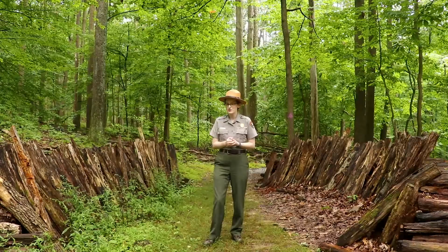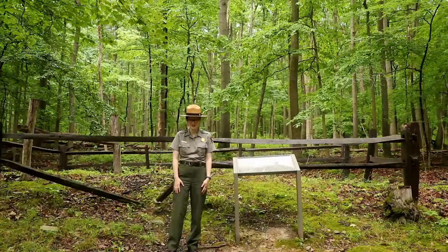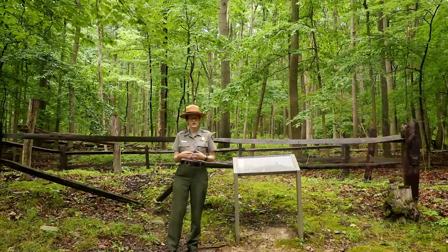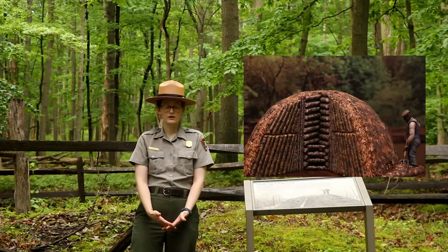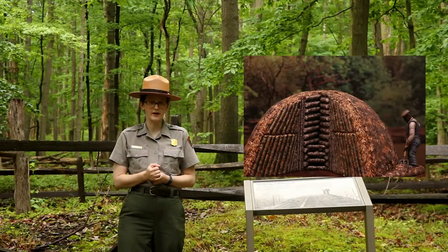Our next stop is going to be a model of what the hearth looks like with this insulating layer of leaves and dirt. Unfortunately, the charcoal hearth model that should be on this trail is under construction. Luckily, we do have a small model at the visitor center, so we can show you what the hearth looks like. The hearth would be lit by dropping a burning branch or some coals from the cooking fire into that chimney that we had left open.